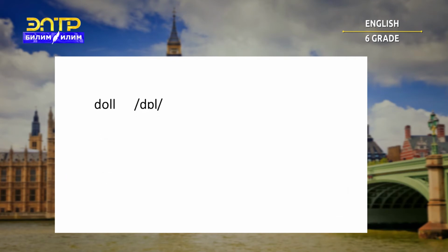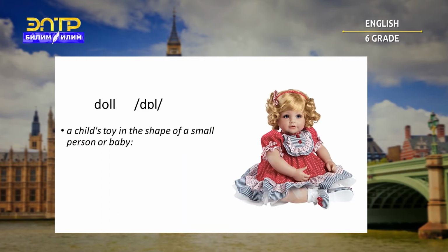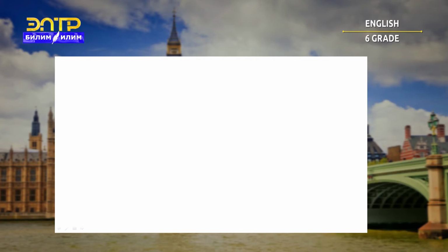Doll, doll. A child's toy in the shape of small person or baby. For example, she loves playing dolls.